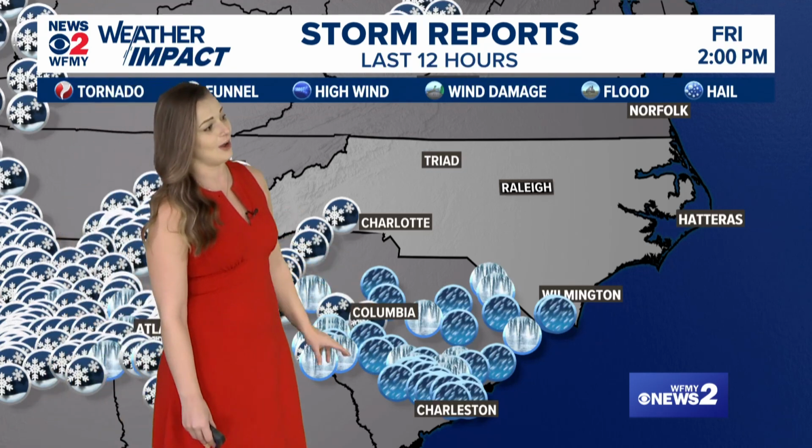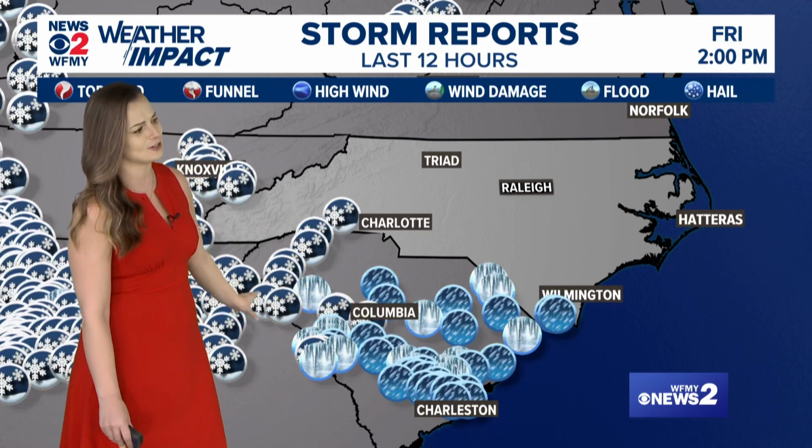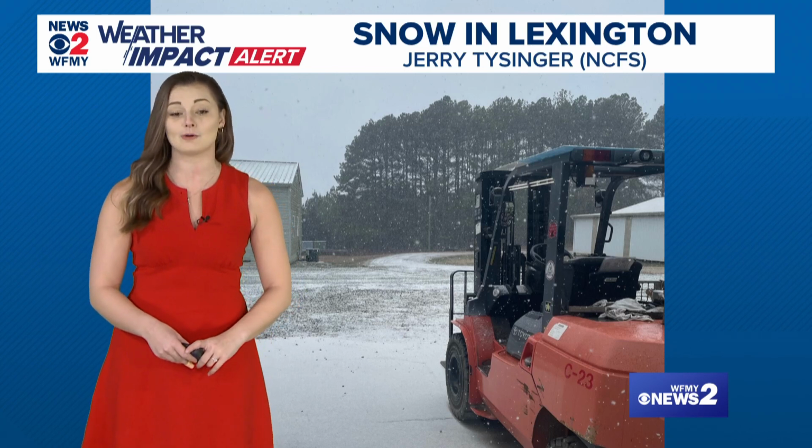Look at the storm reports just in the last 12 hours across the Carolinas. You can see a lot of mix, not hail, but more so sleet and a little bit of icy conditions, as well as some snow across the area. I'm sure we'll see even more of those in the next couple of hours, especially for our area.